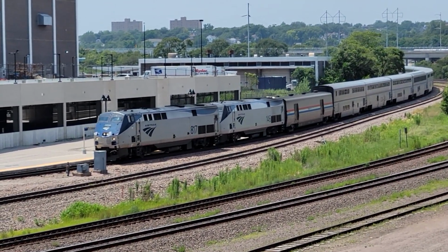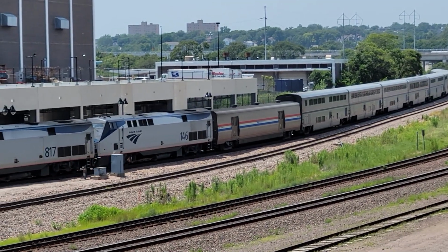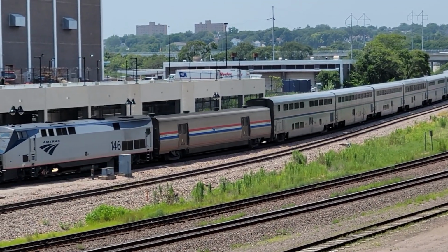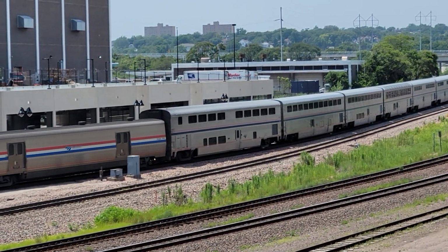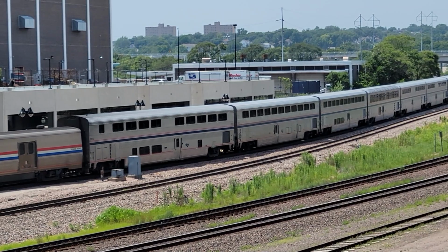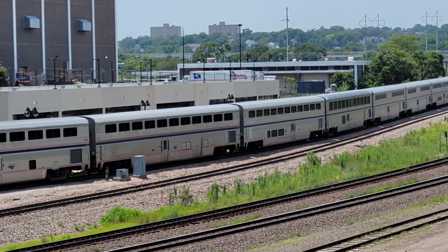I am home after my work trip. I didn't actually take this train for my work trip, but I caught the California Zephyr coming into downtown Omaha about 8 hours late. It usually gets in very early in the morning. So I thought I'd start this episode off showing you a little bit of the real life thing before we get into the big layout update.